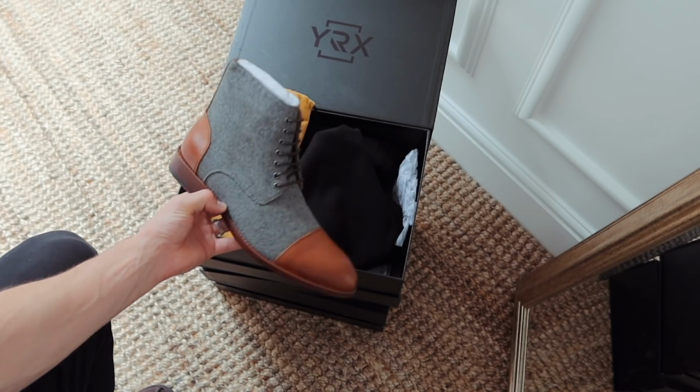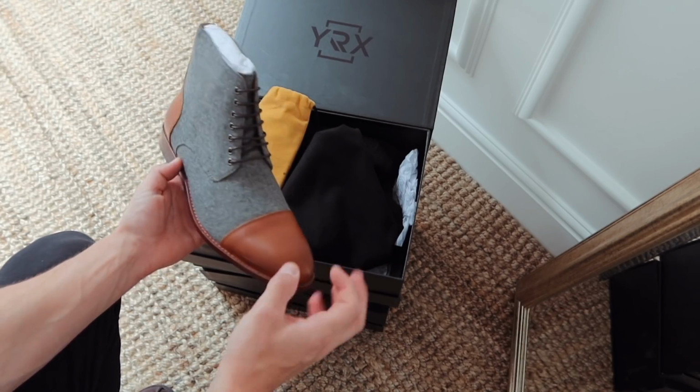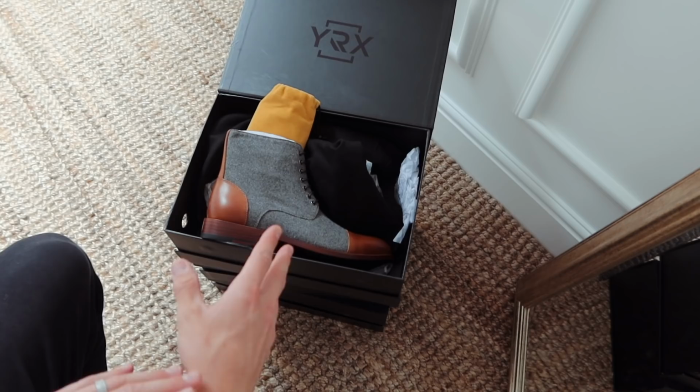I think this makes a nice addition for somebody that's looking for a classic style boot that has more of a statement feel to it. These are definitely more of a standout boot that will get people talking. So this is the second pair. And then finally, we'll open up the third.